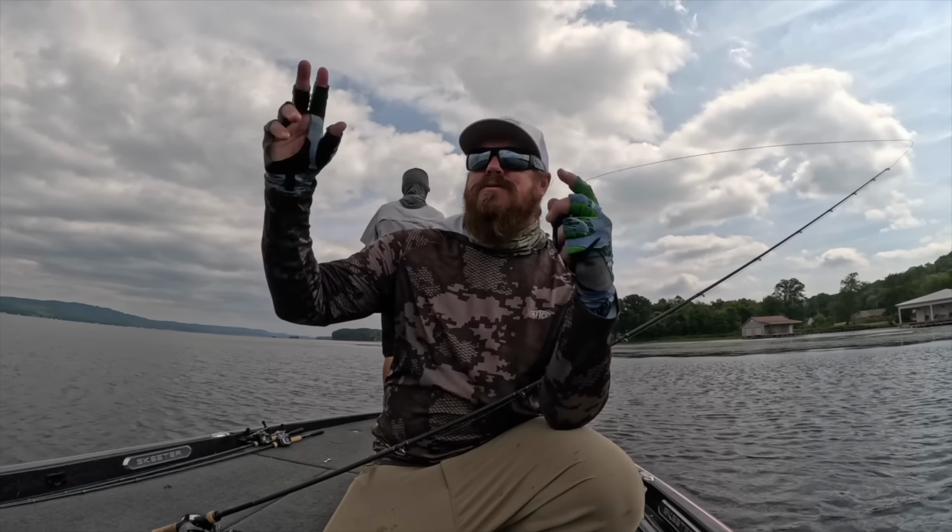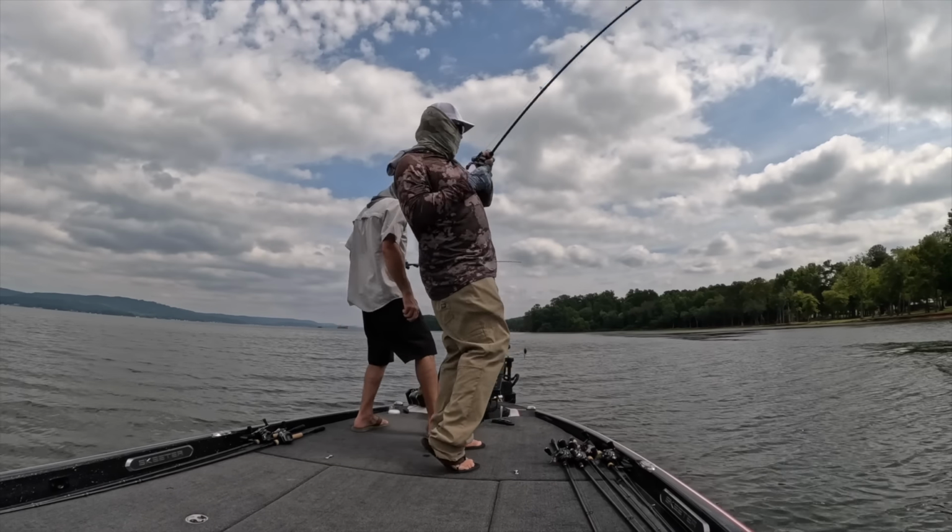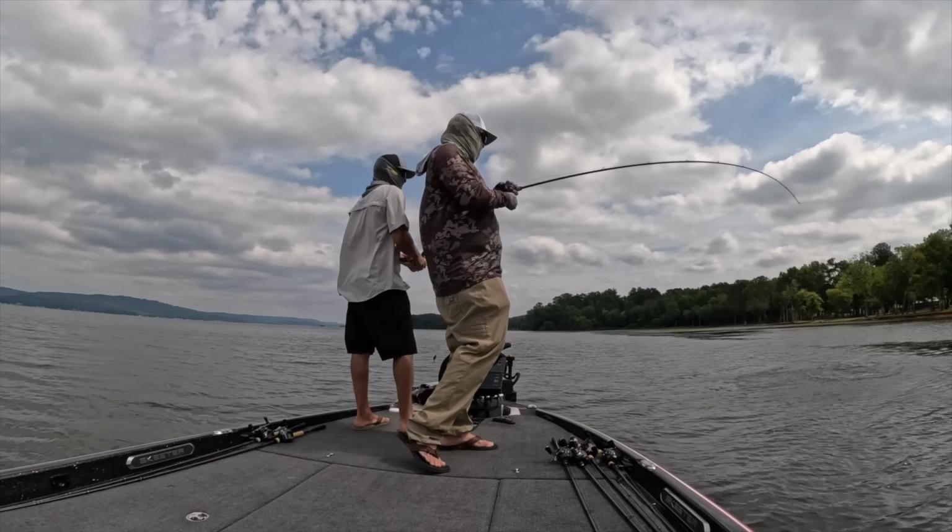They've gone from playing with it, slapping at it, blowing up but missing, to just fully committing to that thing. Now we're getting into some fish. Get out of there. Look at how he's got this eaten. That's what we want to see, just down the hatch. Perfectly pegged, roof of the mouth. Awesome.